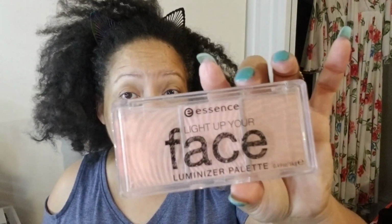Now this is one of my favorites. This is the Essence Light Up Your Face Luminizer palette. If you've never used the Essence Pure Nude highlighter, this is really nice. I like this for every day. This is a really nice everyday formula. They're kind of powdery, but when they come on, they're very natural looking. Like I use the middle one. So the two that I normally use are this one and this one.